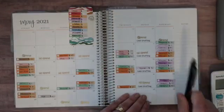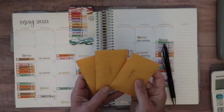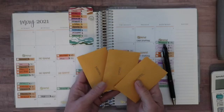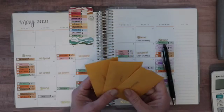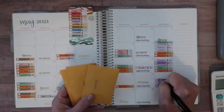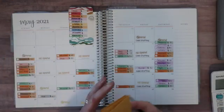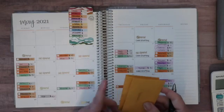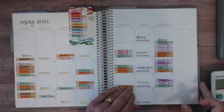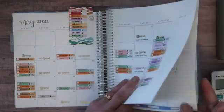For personal care, I had $50 left, and I am going to have a spa day in June. So I took the money and went ahead and filled my cash envelopes for the tips. So that was $50. This is kind of rolling over to June based on the fact that my appointment's in June, but I wanted to take what was left in May to fill those. So for personal care, that is $0.